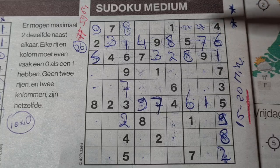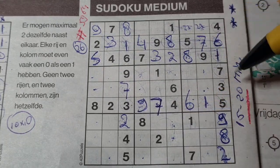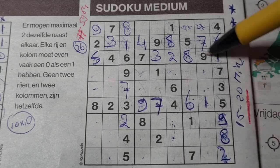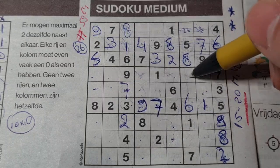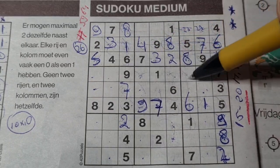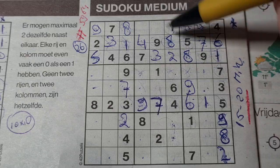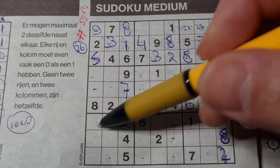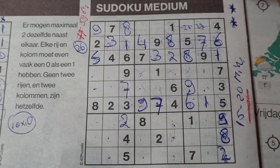And now, 9. 9 in the last column, 9 in the column next. So in that column, the only 2 places left for the 9 should be here or there. You see a 9 in this row, no 9 there. 9 should be there. Cannot continue with the 9 now.